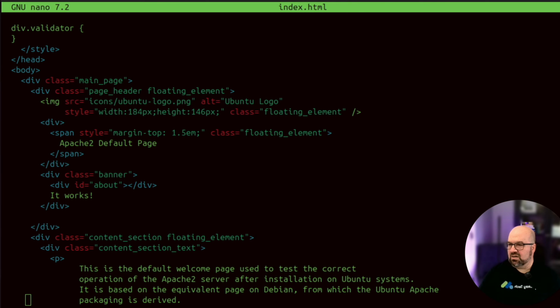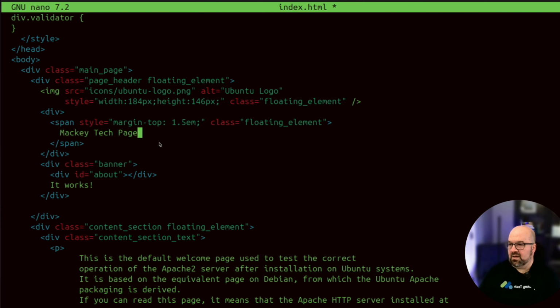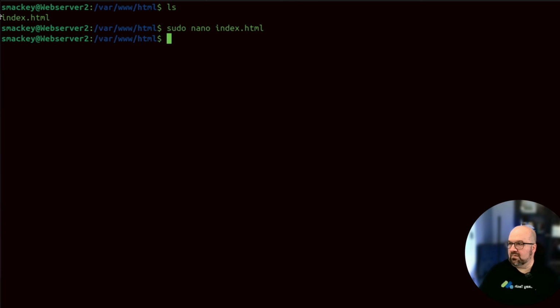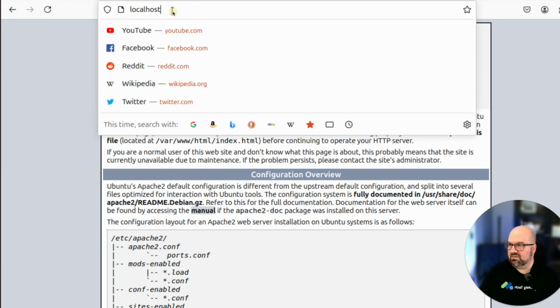So if we go into here, this is under the body, Mackie Tech page, and change this to awesome. So we're just changing a couple things within the body on the website, and we're going to go ahead and save it by doing Control O and saying yes, we want it to be saved as HTML. And then Control X is going to exit it. Let's go back to the web page and see. Mackie Tech page, awesome. All we did is we refreshed it. It's the same document.